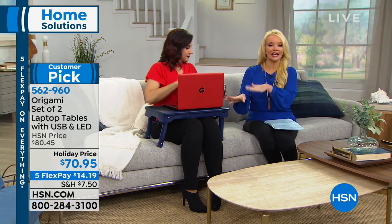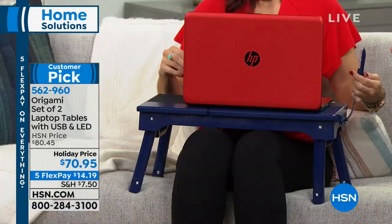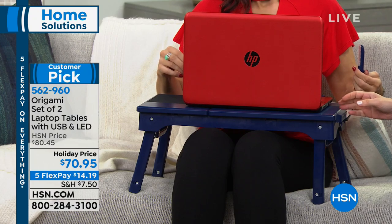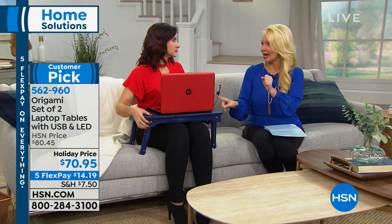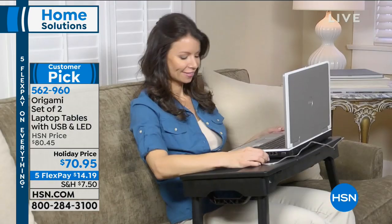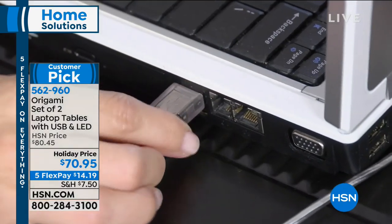I love the fact that, yes, you have your laptop here or your tablet or whatever you're working on. Maybe even your little cell phone that you have propped up. But you have those USB ports here, so if you want to be charging at the same time. So please don't just think this is a little table. It's not just a little table. It's a charging station with four of those ports there, and you actually have a charger for your phone cable as well.